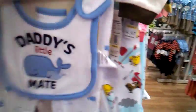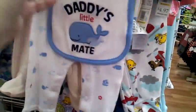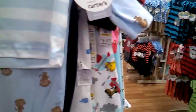What do we have here? For the people into fishes and such. This is interesting. This is actually a sleeveless, one-piece, footless sleeper, which also comes with the bib and the hat. So everybody who's into the fishies and the boats and the sailing and all that stuff.